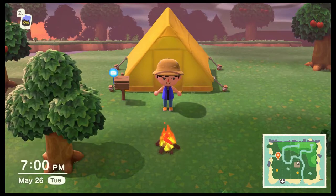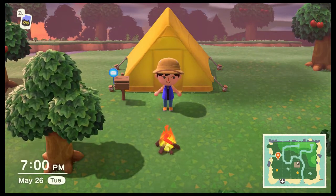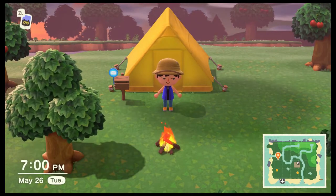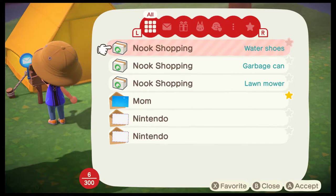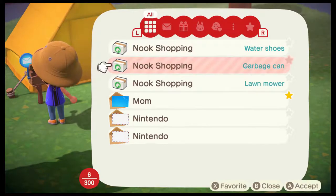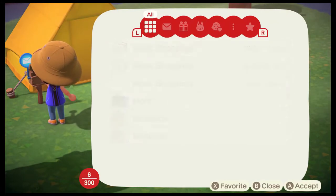Anyways, in the last Animal Crossing, I bought a lawnmower and some water shoes, I think. So let's find out if it's here yet. I think it's here. Let's find out. Okay, water shoes. Oh, that's right, I bought a garbage can. Okay, I thought it was just a lawnmower. Except, store in the pocket.